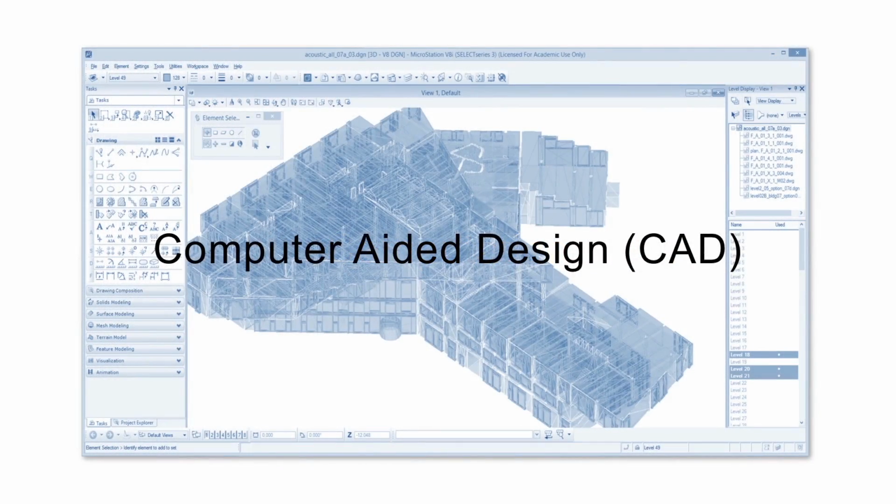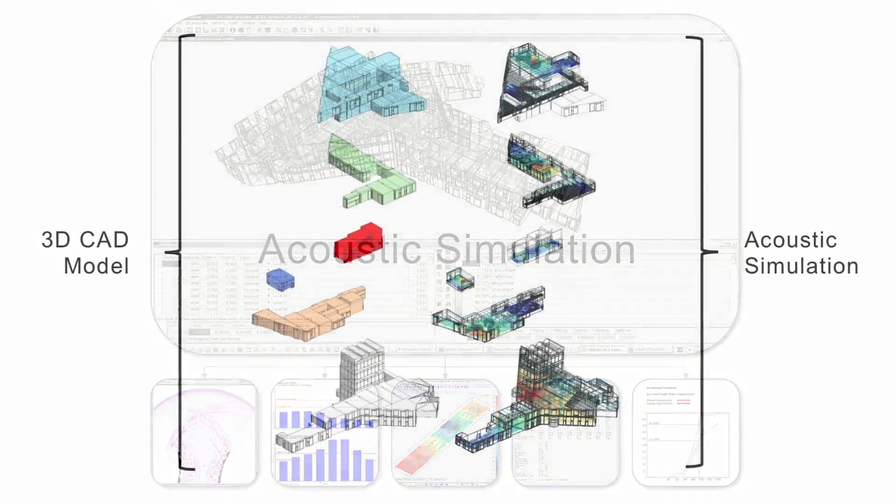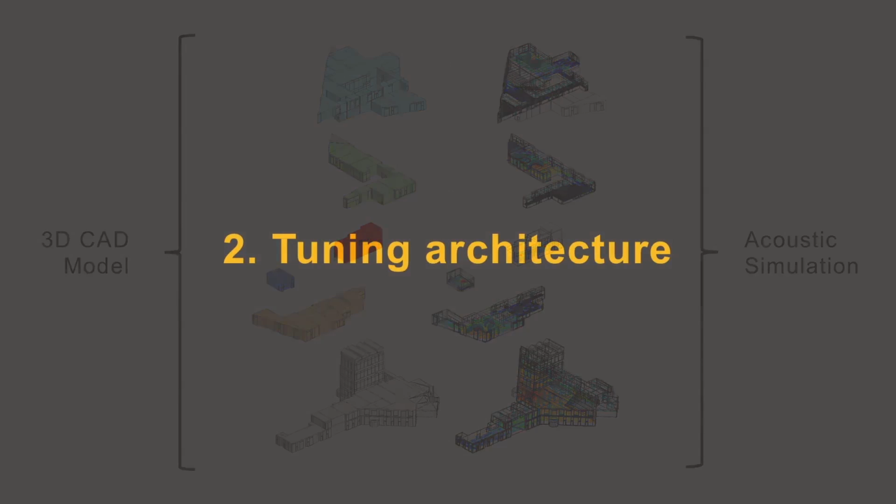So with the widespread adoption of computer-aided design software, architects now regularly create detailed 3D models of their projects. And scientists and engineers have developed computer simulation software that uses these architectural 3D models to predict acoustic performance, and the results can be visualized in many different ways. In the school project, we were able to use our 3D model, analyze it using acoustic simulation to make sure that it met our design goals in terms of building code and soundscape aspirations.